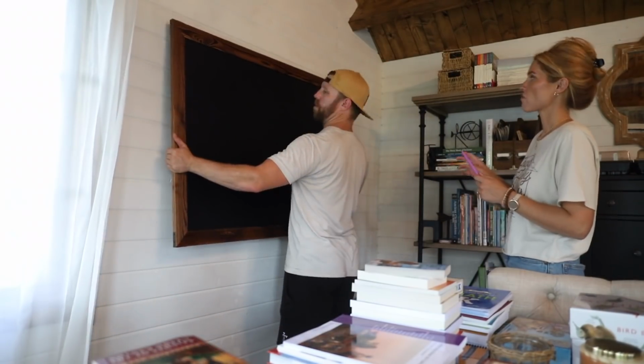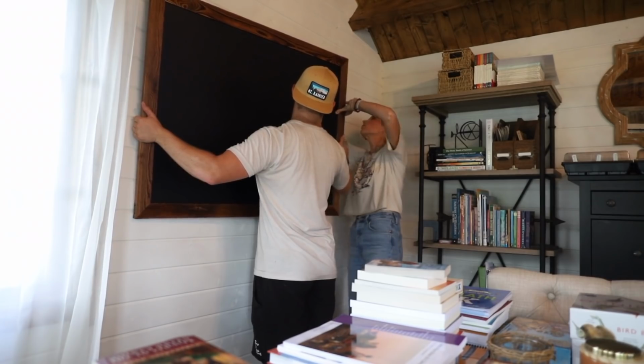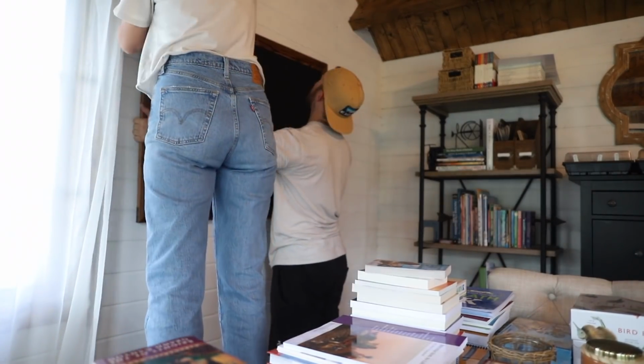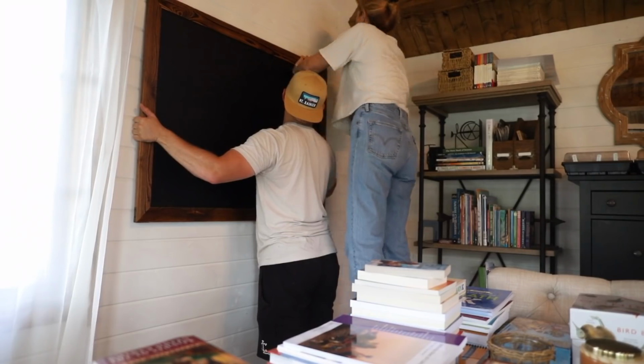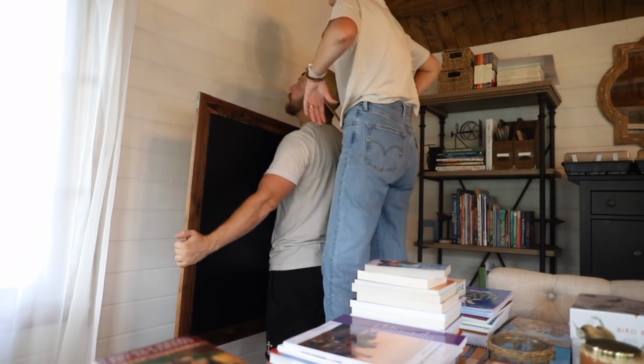Lastly, on my Get It All Done With Me Today video, we are hanging the chalkboard in the cabin. I have missed my chalk wall, my big old chalkboard that I had in our old homeschool room. I've just missed it so much. I loved it. And so I bought this oversized chalkboard. Well, I don't know, oversized, right size, who's to say?